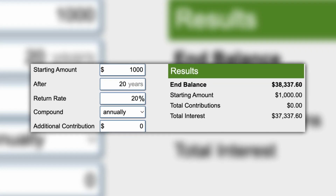Let's, for example, say that you have a $1,000 trading account. You make an annual return of about 20%. And after 20 years, your end balance will be $38,337. Of course, you understand if you make better return, your ending balance will be higher.